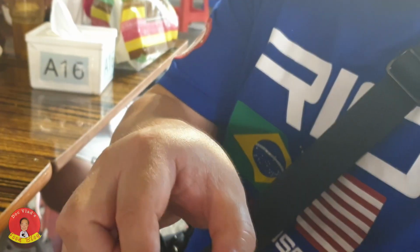Okay guys, so I have fried rice again. Also the salted egg squid, and this time I have a piece of chicken wing. I'm gonna have the chicken wing right now. Cheers.